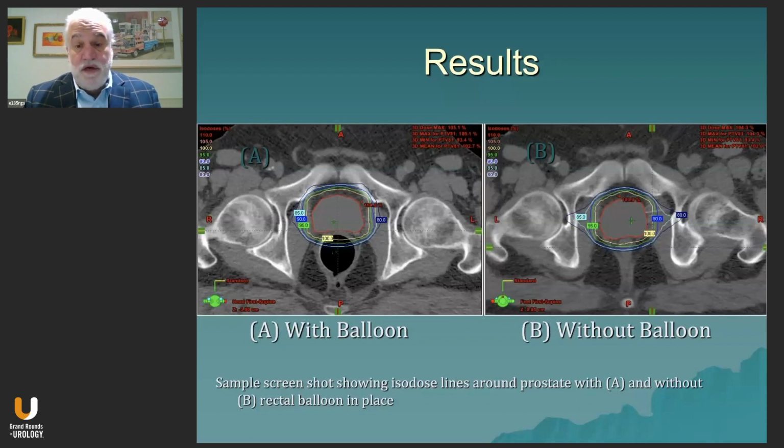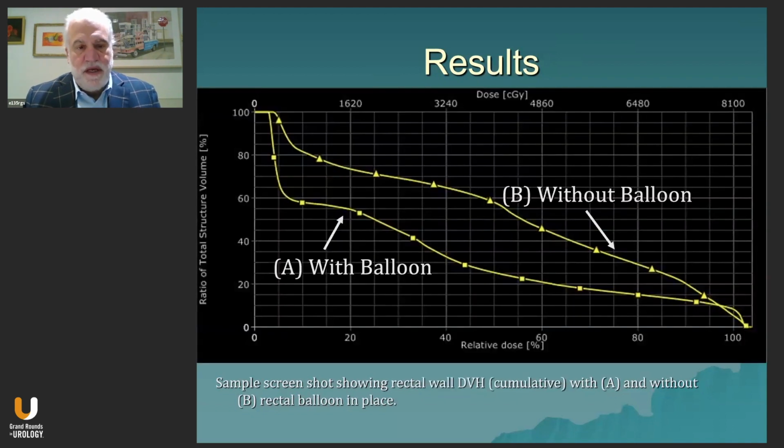And you compare that to those patients without a rectal balloon, and even though the amount of rectum getting, let's say, the high dose may be the same, the lower doses clearly occupy larger portions of the rectum if you're not using the rectal balloon compared to when you do use a rectal balloon. Again, from this study, you can see those patients with rectal balloon, curve A, and patients without a rectal balloon, curve B, and the y-axis, the ratio of the total structure of the volume versus any dose. So with any given relative dose, if you look at 80% of the dose, it's occupying a greater percentage of the rectum without the balloon, curve B, compared to curve A with the rectal balloon.